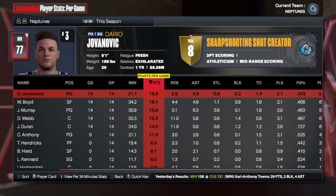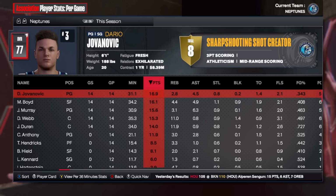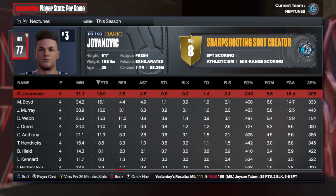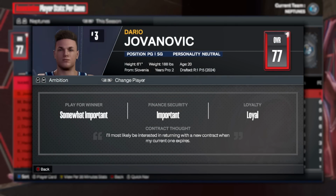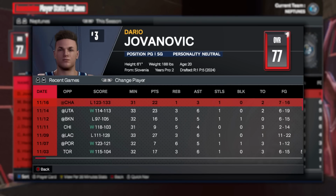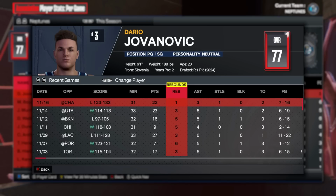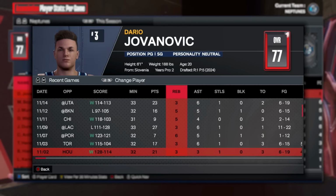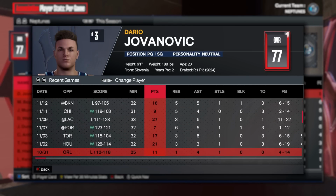With no injuries so far, it looks like our top scorer as of right now is Jovanovic, just below 17 points per game, but he's only shooting 34%. He has struggled out of the gates, and probably like last year, we're going to have to see him work that field goal percentage up as the year goes on. Let's take a look at his recent games real quick and just see what's going on here. He is coming off 2 straight 20-plus games, but yeah, 7 for 16, 6 for 19, 2 for 14 down here, 1 for 12. So he's still putting together some of those games where he just doesn't shoot well.